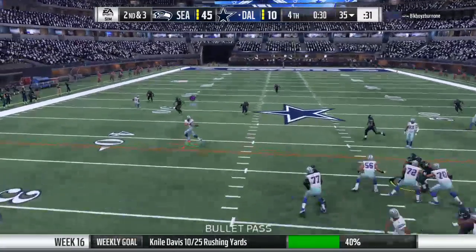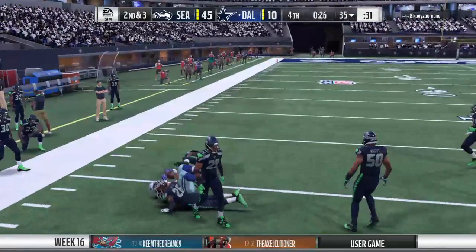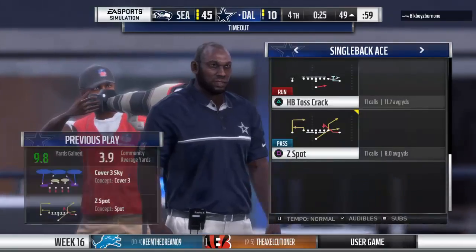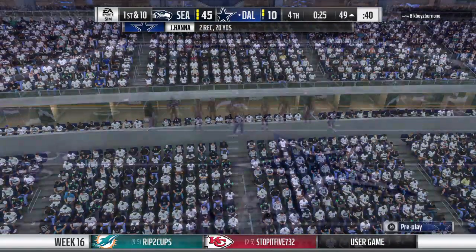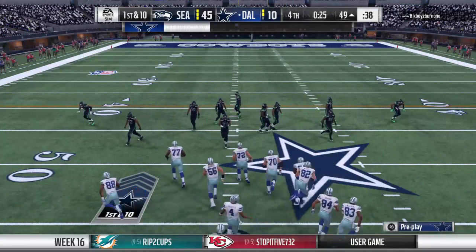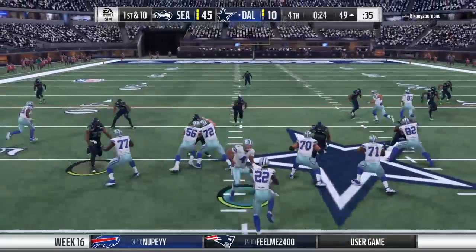2nd down, Prescott. And he will find his man on the outside. And he'll be taken down, but not before he gets into enemy territory. Now whistles come in. We're going to get a timeout here by the offense, as he'll stop it with 25 ticks remaining on the clock.